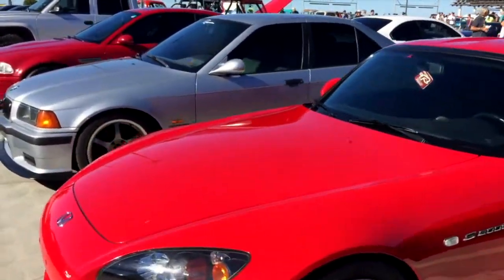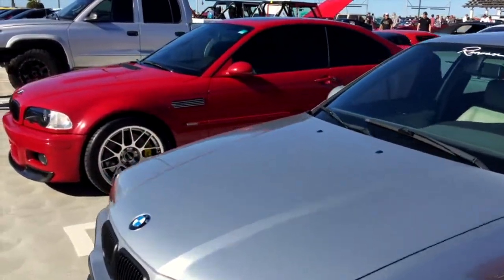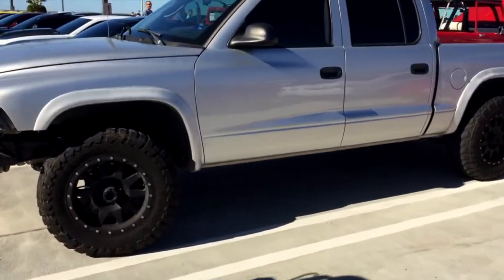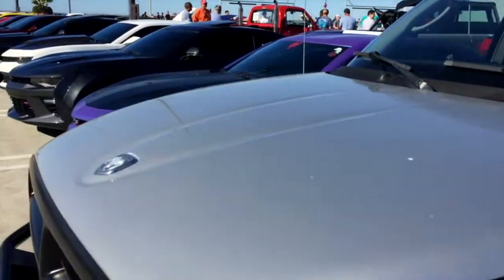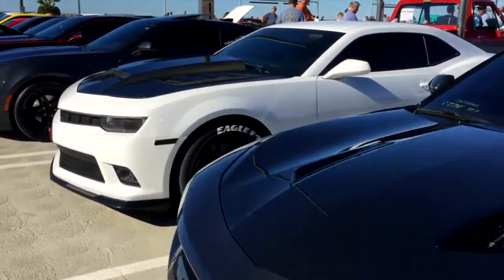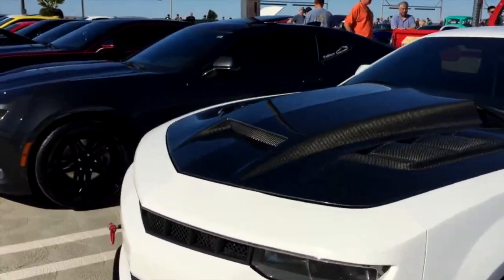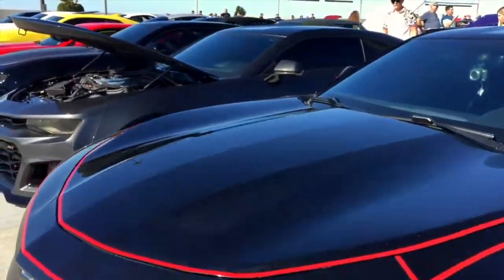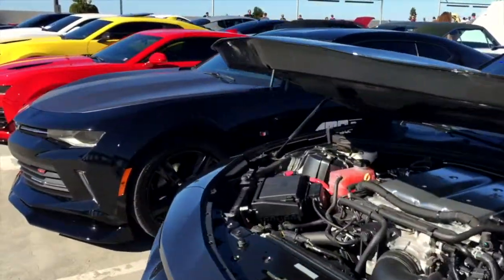Evo, S2000. Boy, those things rev. BMW. Another BMW. Tough sounding Chevelle over there. Ram. Some group of Camaros through here. A couple of Gen 6, Gen 5, another Gen 6, another Gen 6, and another one, and another one.